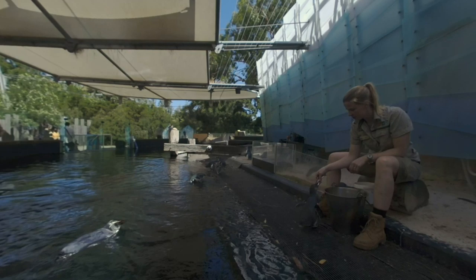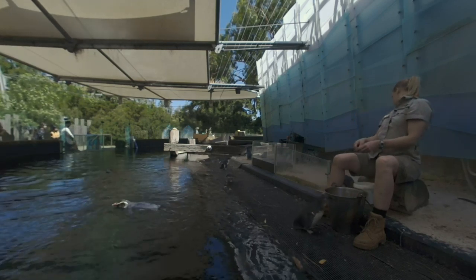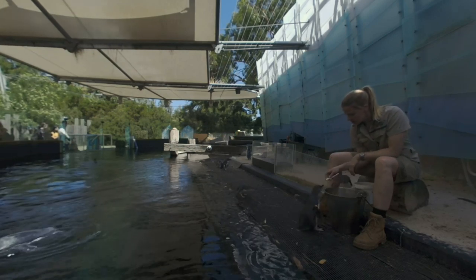We are lucky enough to have 2 species of penguin here at Melbourne Zoo. We have 30 little penguins, and we've recently introduced 2 fjord and crested penguins to our collection.